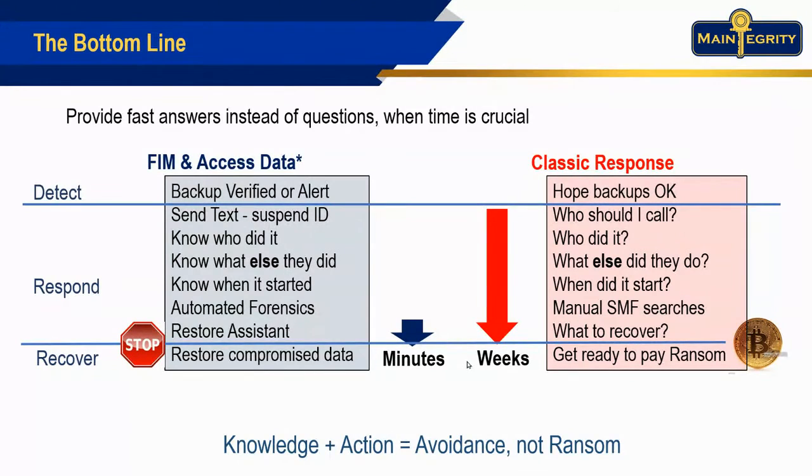Some security tools only report suspicious activity. FIM Plus delivers clear corroborating evidence that can eliminate many false positives raised by these tools. By combining information from complementary sources, you can high grade your alerts, detecting threats that bypass traditional defenses, but also validating that alerts raised are real. Now, whether you're a veteran security expert or someone relatively new to mainframes, you can make the right decisions based on rock solid, validated information. I like to say knowledge plus action equals avoidance, not disaster.